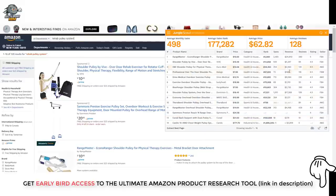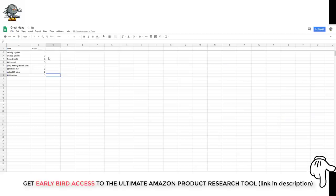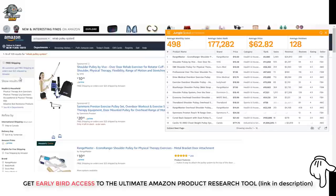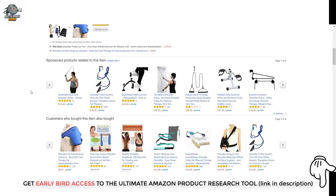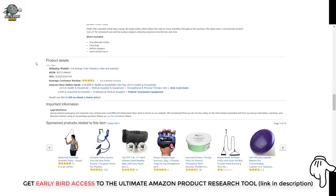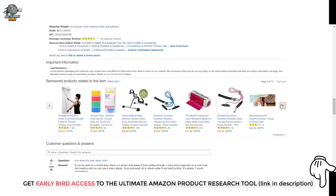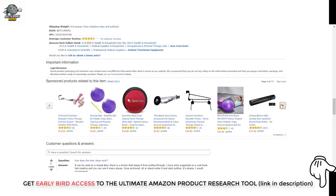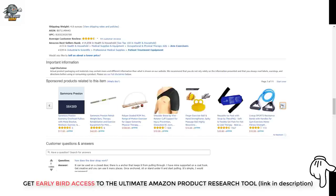Okay, rehab pulley system is a little bit more interesting. Okay, I'll take a closer look, because this alone merits a 3 and nothing more than that. Range of motion and stretching. Very good. Have some enhanced brand content. Very nice. Very nice indeed. All this stuff is really boring. Just run-of-the-mill physical stuff.